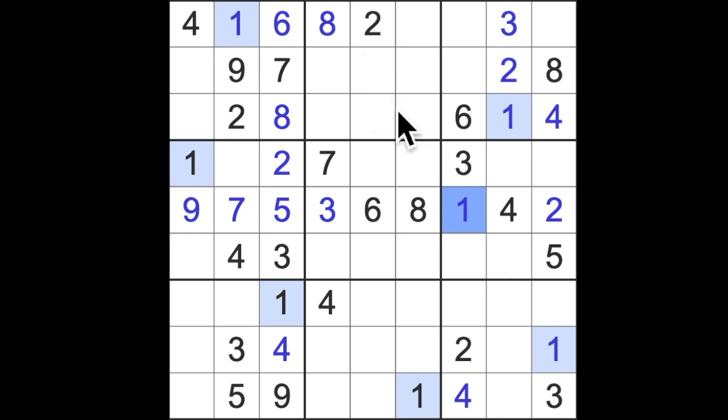I have a feeling this block up here is the thing that I need to be looking at. So let's try to remember. I probably can't, but ones go here. Threes go anywhere there. Fours are up here, I should say. So 1, 4 there.